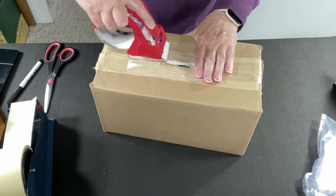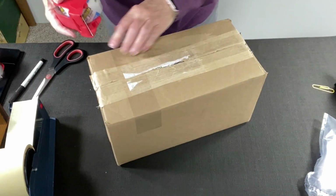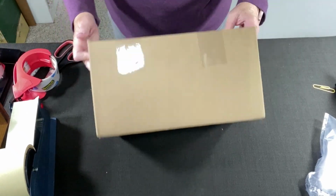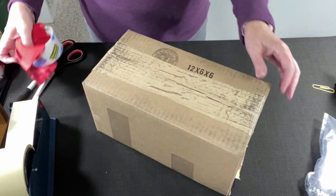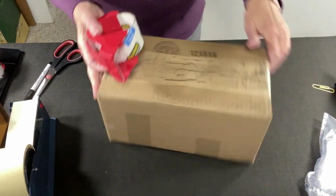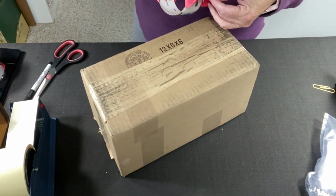Uh-oh, running out of tape. I've been trying to use these 2 up so I can refill both of them. I guess there's just a little bit of label there, but you can't really read anything. But always check the box over just to make sure there's no other labels. Oh, and always add fresh tape to the bottom. Always. It's already been through the system once. It's already been tossed and tumbled and thrown.